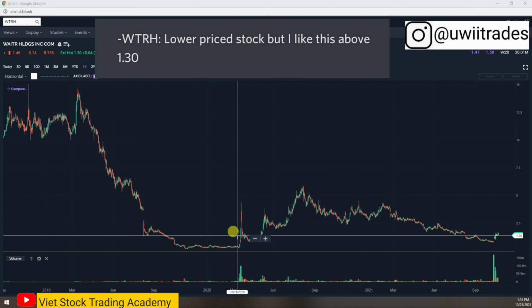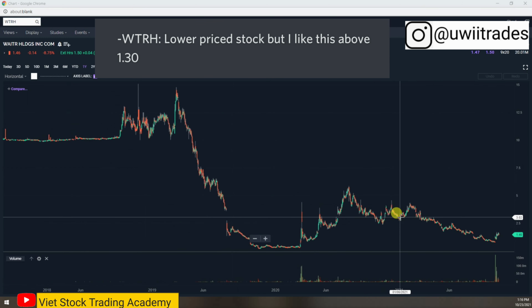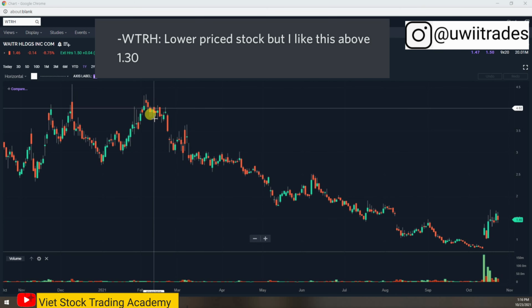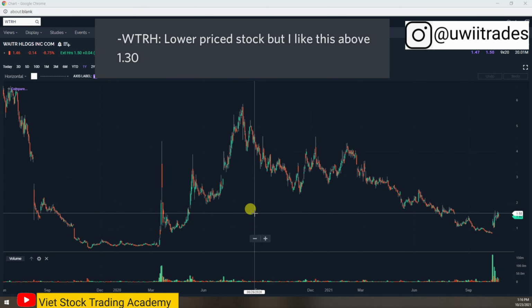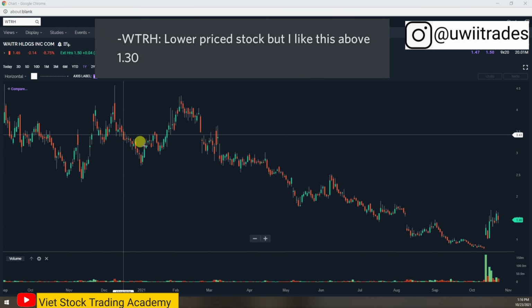So other than this huge amount of volume that it had right here, it really just came all the way down, but there was not a lot of volume. So that's something to consider. If there's a lot of people that are just stuck high, like right here, if you're caught on the wrong side of this thing and it starts coming down, then that's something you also have to consider.